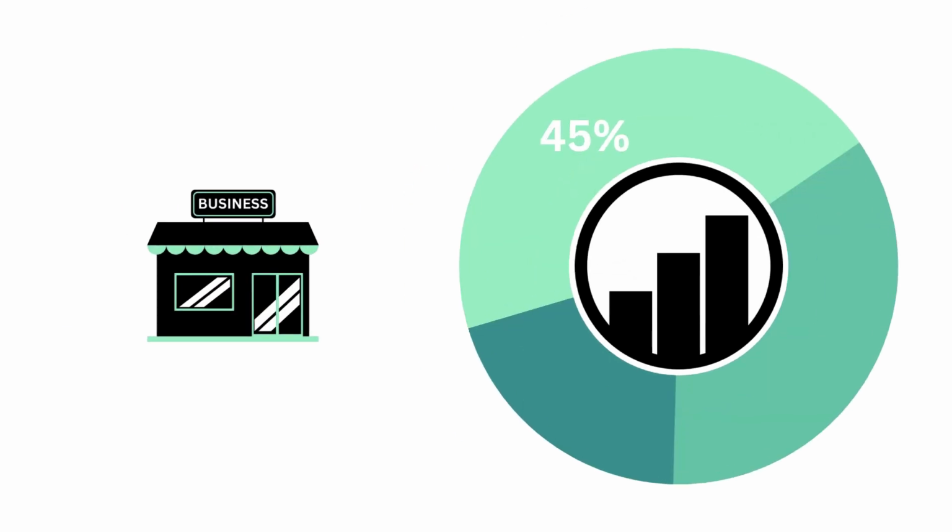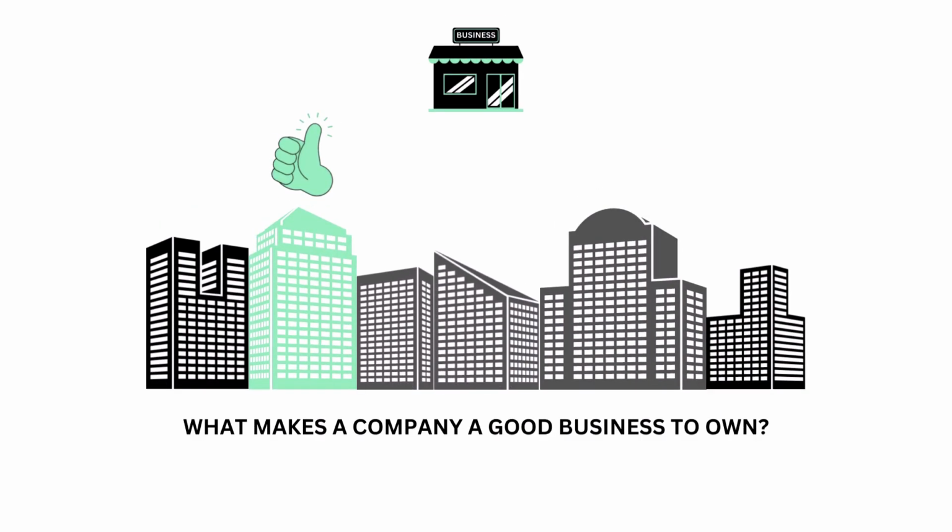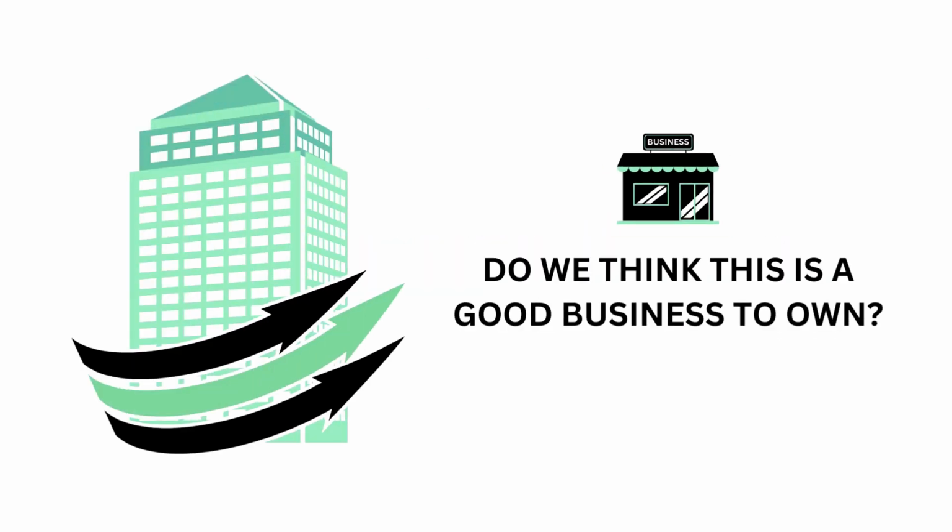First, let's look at the company's business factor, which accounts for 45% of the analysis. The business is the most important part of this analysis. Everything else should be secondary when it comes to investing long term. This factor basically asks the question: do we think this is a good business to own?